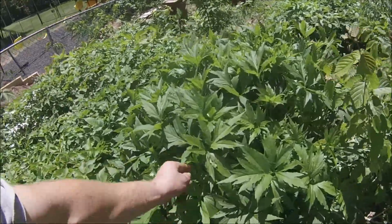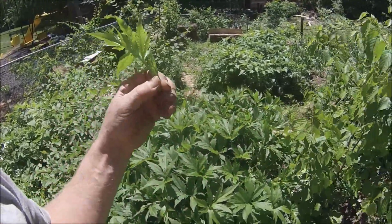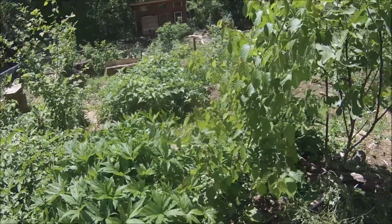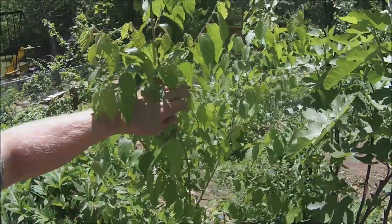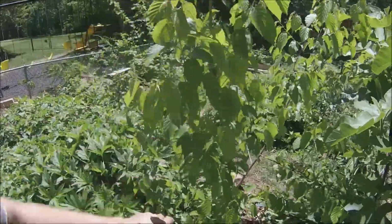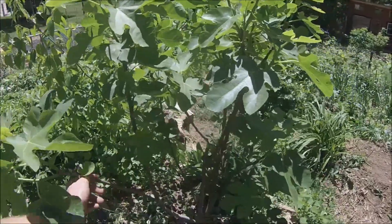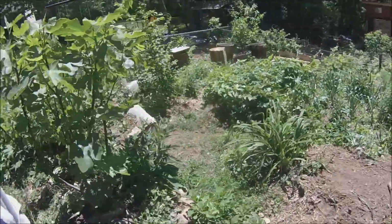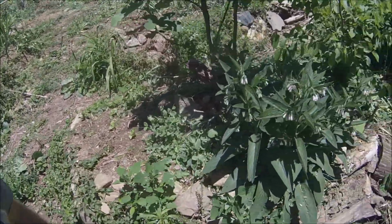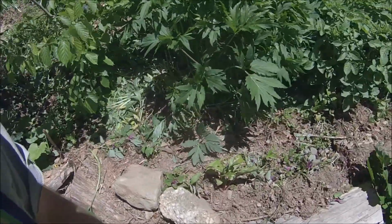This is Sochan. It's getting a little past its time, but you take these young shoots, parboil them shortly, and then we put them in a saute with our greens. It's really good. It's got almost a peppery, nutty taste. This is hazelnut. I don't have it marked what kind. This is a fig. More strawberries, some young lettuces in there, some more comfrey, some squash that'll curl around here, some beets.